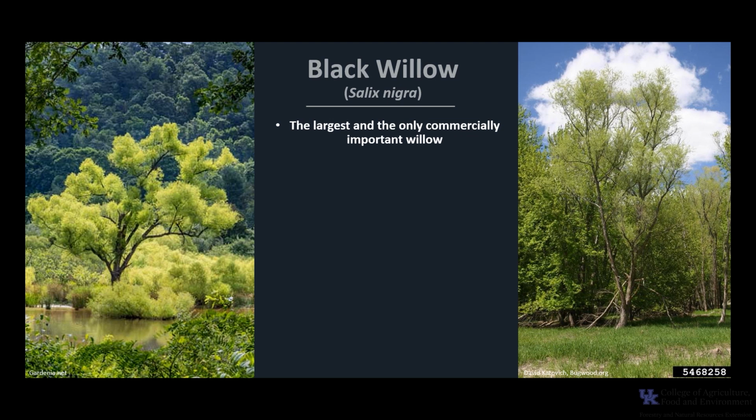Black willow, Salix nigra, is the largest and the only commercially important willow of about 90 species native to North America. It is more distinctly a tree throughout its range than any other native willow. It is also known as swamp willow, Gooding willow, southwestern black willow, and Dudley willow.